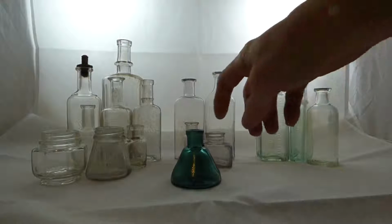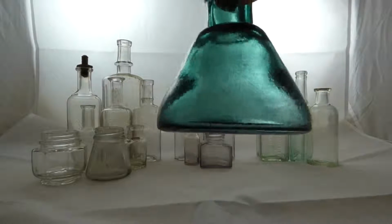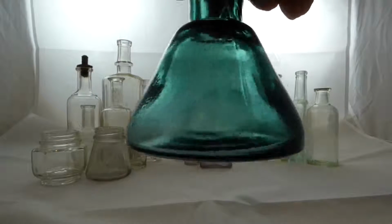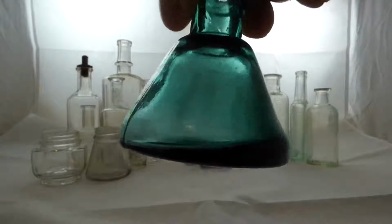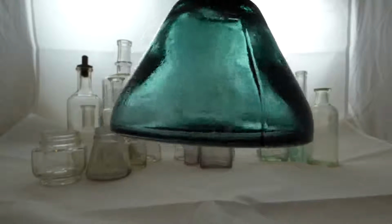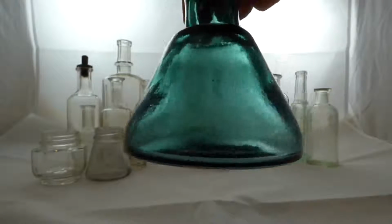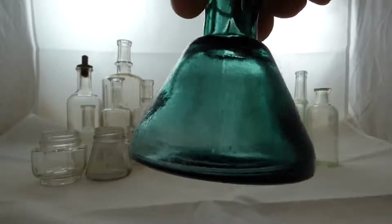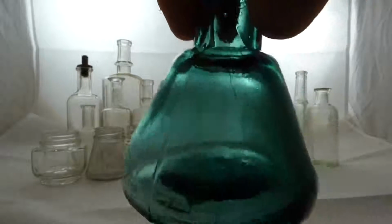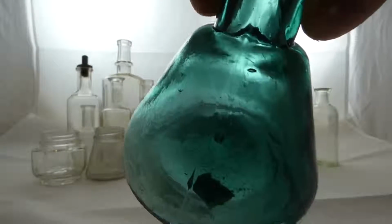This was one of my favorite finds this time. Beautiful little inky. If you'll notice, and I'll turn it a couple of times here, there's no bubbles in it. From what I just read, the reason there's no bubbles in this little inky is because with the molds they used to blow these, it was cast so quick that very few bubbles were formed in the glass itself. You can see a couple of them. There's one up on the shoulder.